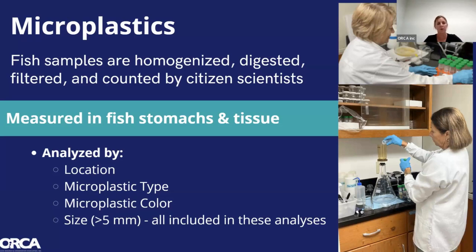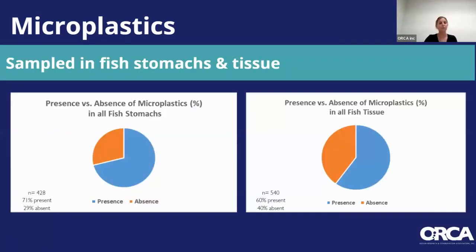And we can look at microplastics in a couple of ways. We can analyze it by the location that the fish was caught, by the microplastic type, microplastic color, or even the size of that microplastic. So when someone counts those microplastics, these are the categories in which they do so. So let me explain that a little bit better. So first, let's take a step back.